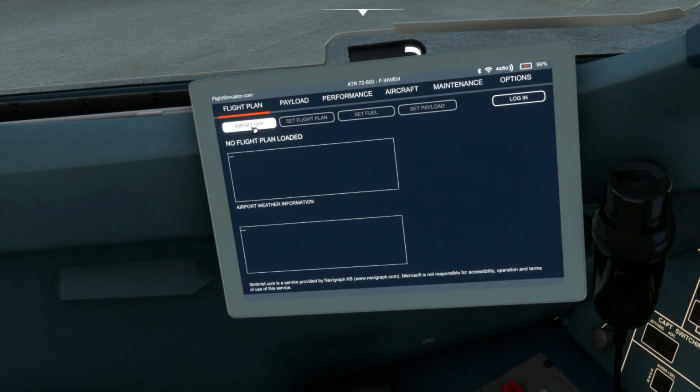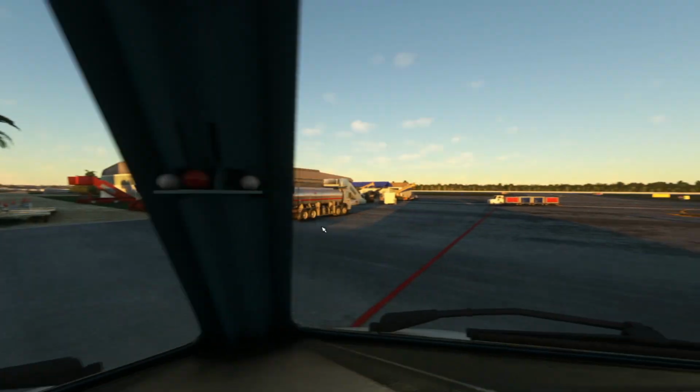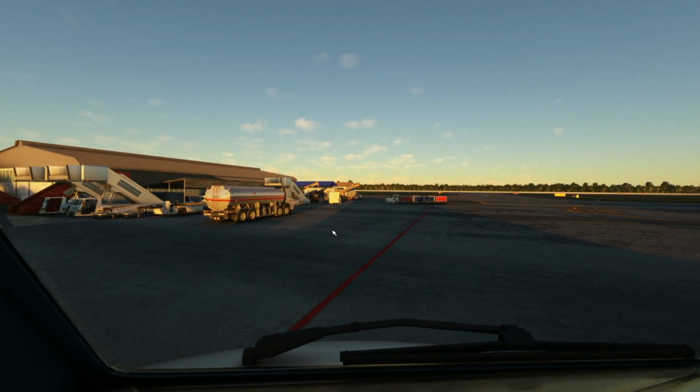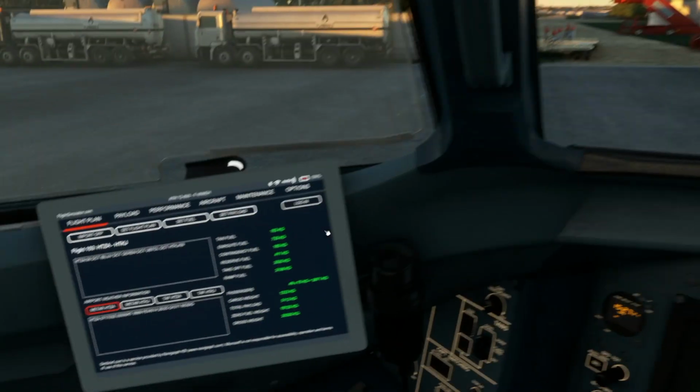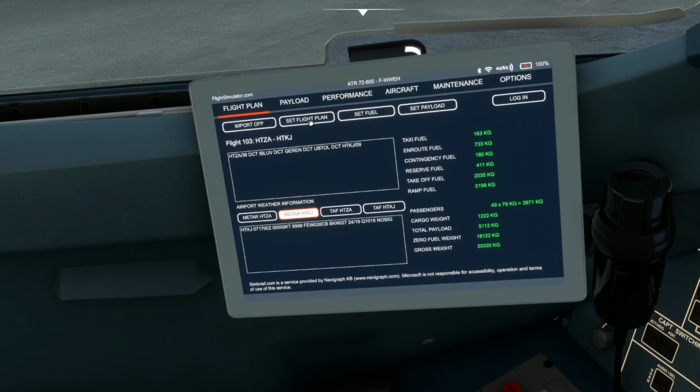Let's come back here, import our flight plan from Simbrief. Right, let's see. So here, like I said, it's hot-ish. I mean, it's late afternoon. And it's 26 degrees. A few clouds at 1400. Really? Okay, out that way it's very cloudy. Right, we'll load our flight plan from here just to save a bit of time.